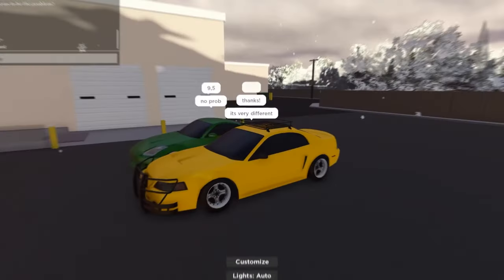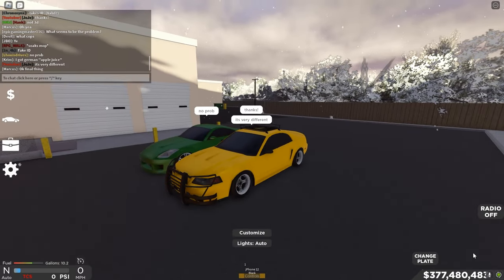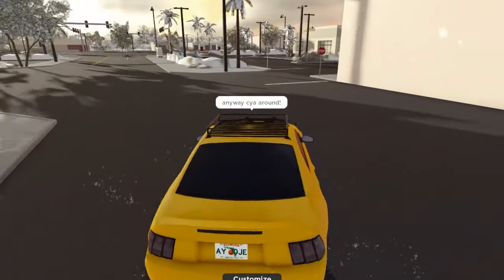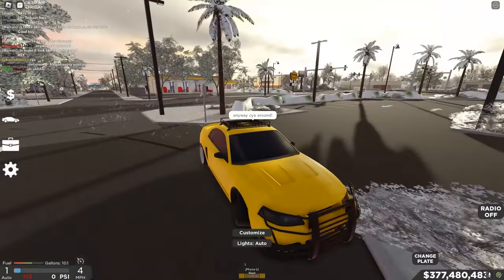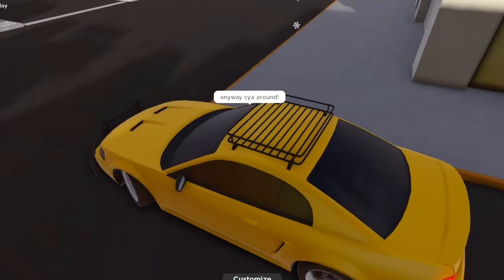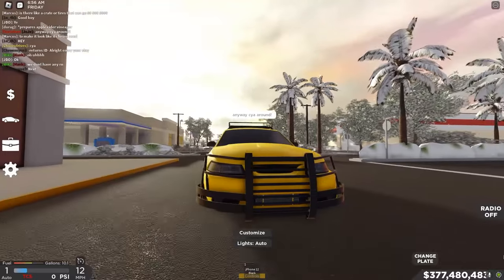Look at this, bro. Yo, I just asked this guy to rate my car. He gave it a 9.5 out of 10, which I will take. Anyways, see you around. Bro, this Mustang is so cool. Look at the drift. Oh, be careful. All right, we're good. But yo, these tail lights look awesome. The roof rack, the ram bar in the front especially.